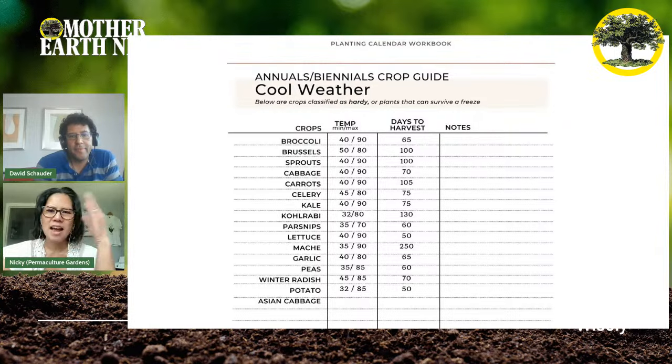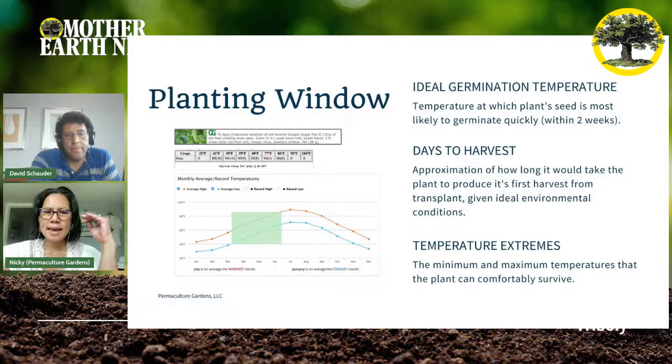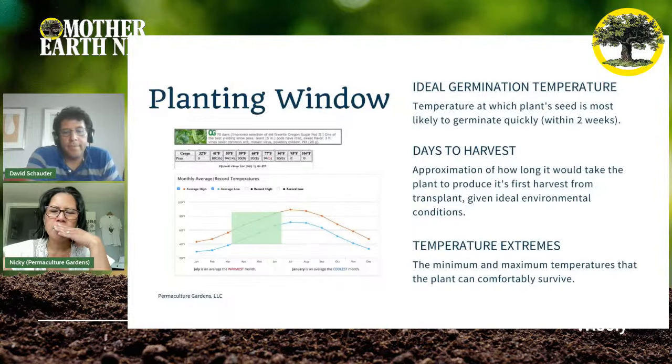So just keep those in mind as you work back from, as we will see later, your first frost date. Ideal germination temperature: the temperature at which the plant seed is most likely to germinate quickly, within 2 weeks. So you can start them now indoors, but if it's too hot outside, don't start these seeds outdoors. You can do things like carrots. You can start them outside and just wait for them to pop up, and maybe shade them a lot with mulch. But it's important to respect that this is the germination temperature for starting your seeds.